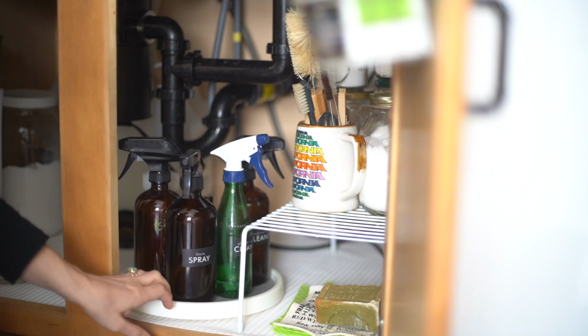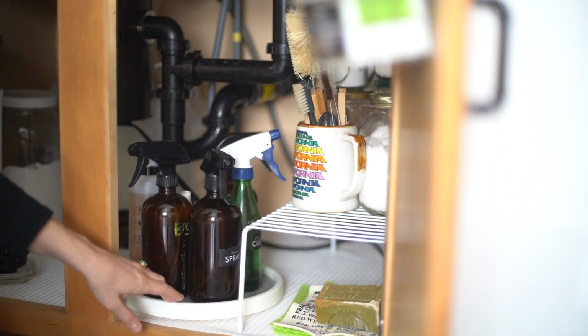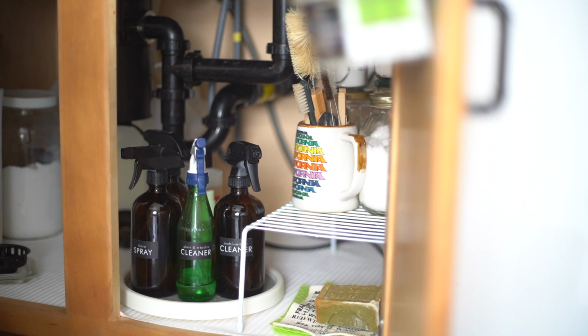And then I also have this Lazy Susan that I've had for a really long time, and I honestly don't remember if I got it at a thrift store, but I'm sure you can find these types of things at thrift stores. And this just makes it really easy for me to see all of my cleaning sprays and soaps and stuff that I have.